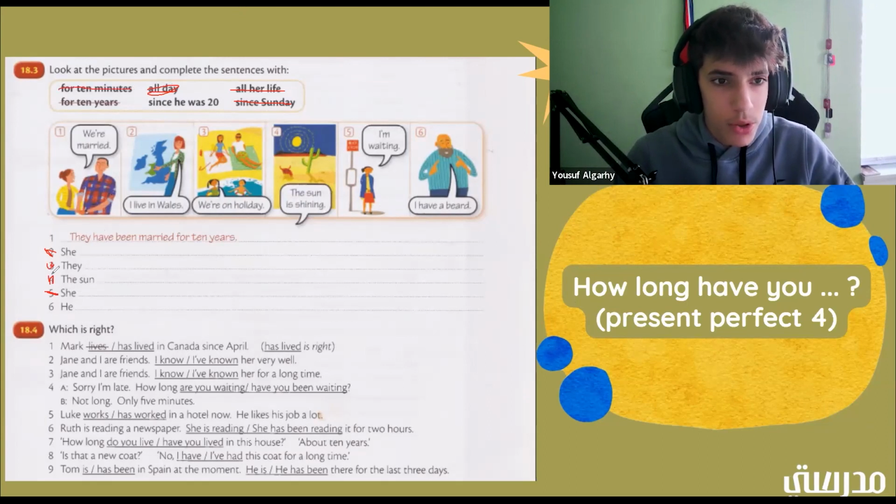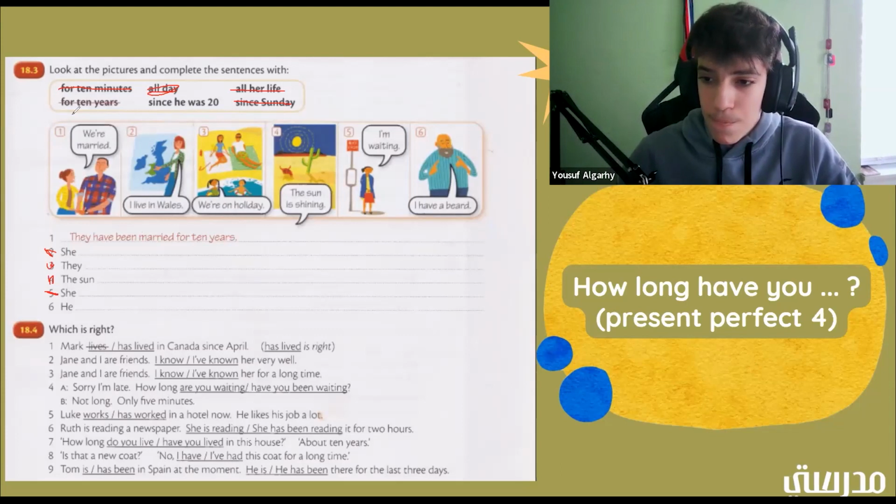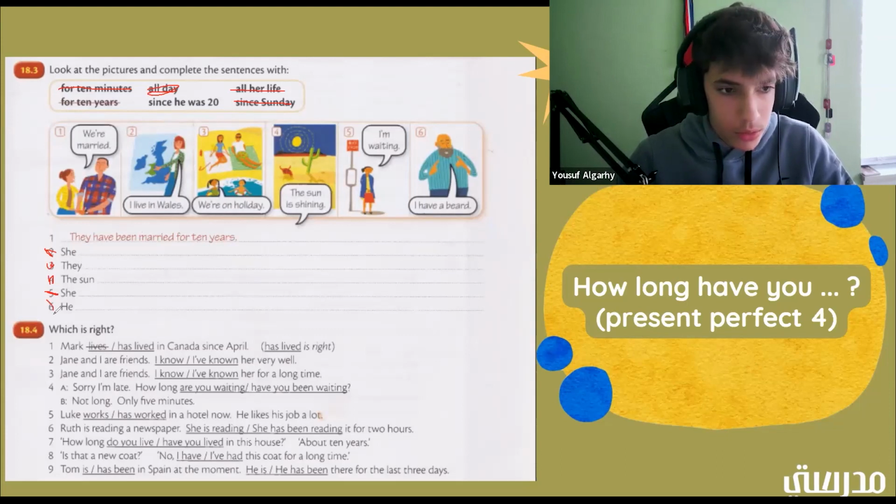All right. And number 6. I have a beard. So what could we do for that one? It starts with he. He has had a beard since he was 20. Good. All right, let's move on.